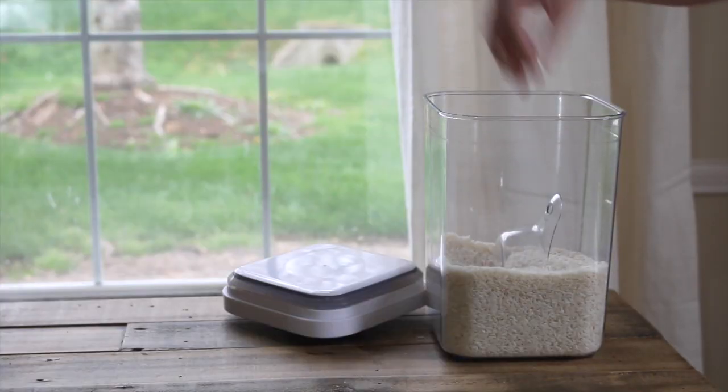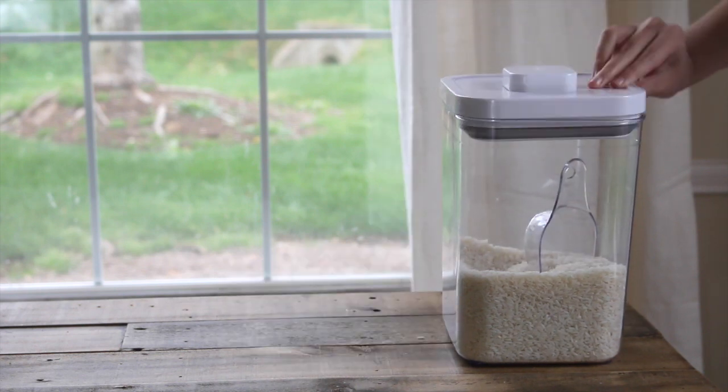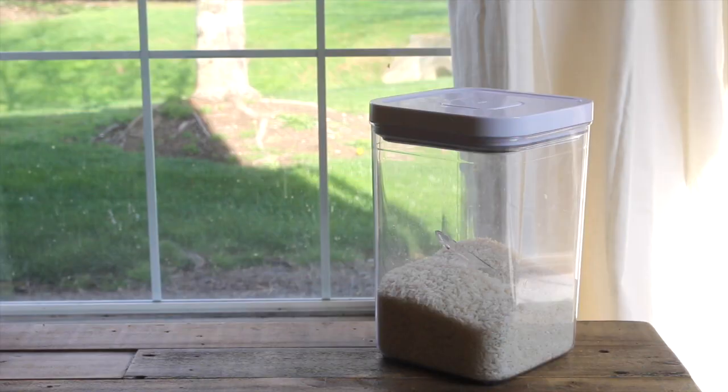So these are my favorite organizers because they just look so great. They're easy to open. They're not dishwasher safe, being the main con. But to me, it's totally worth it because how often are you going to wash your containers? You just really wipe the outside when it gets sticky.